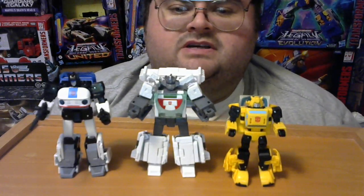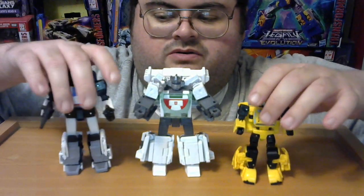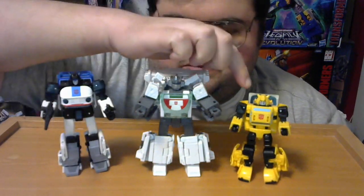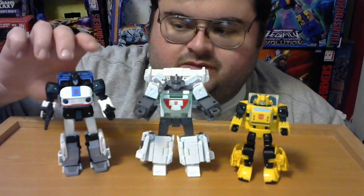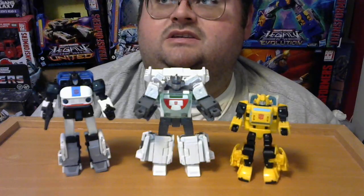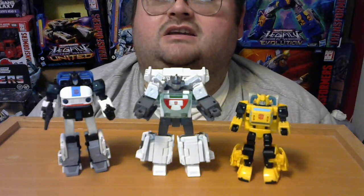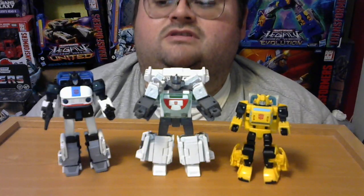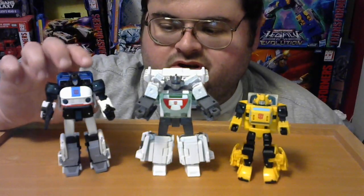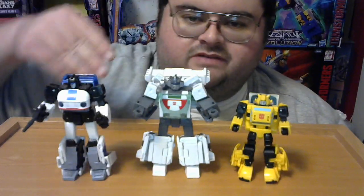And for one last special size comparison before we move on to Wheeljack's vehicle mode, here he is next to his fellow Transformers Origins Autobots. We got Origins Bumblebee, who was released during the Transformers Kingdom line back in 2021, and we got Origins Jazz, who I believe was released last year in 2023 during Legacy Evolution. He could have been released the year before, but I apologize for not remembering before I started recording the review.